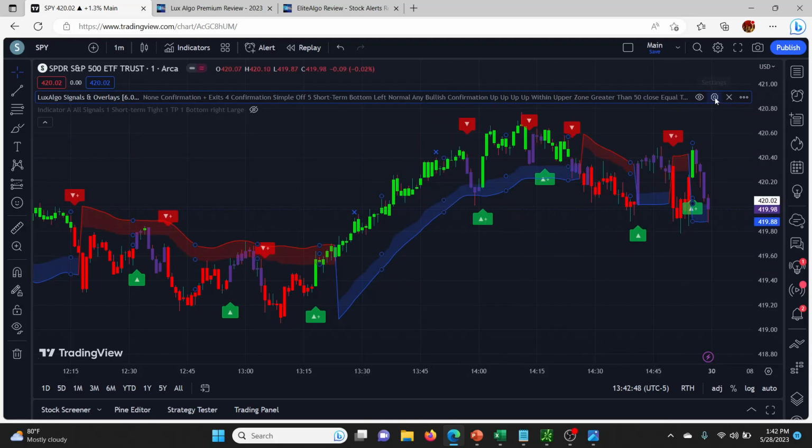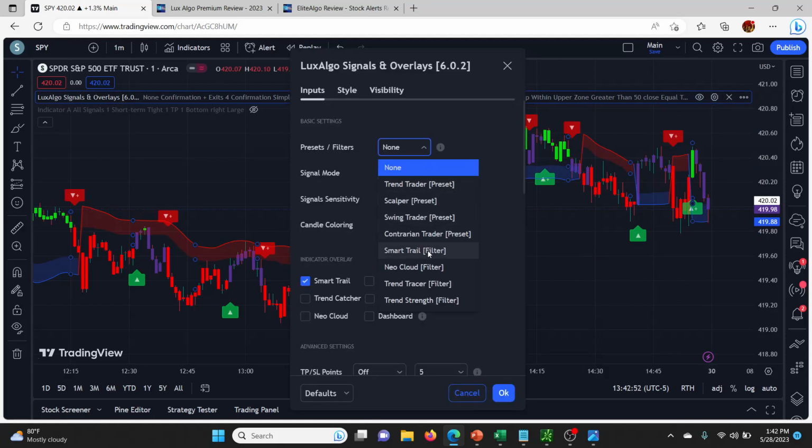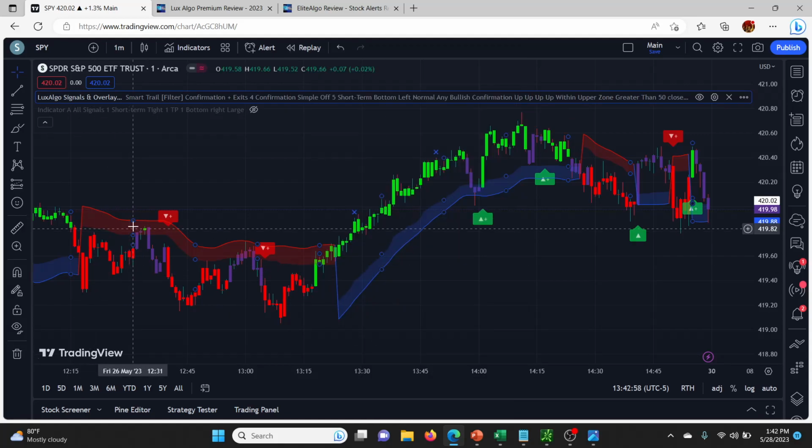So if we switch the LuxAlgo to the filter up here, which is smart trail filter, it gets rid of those contrarian signals. So you can see that the green signals under the bearish cloud have disappeared, and we're left with basically the bullish signals here. So that kind of makes sense. What's interesting here though is it doesn't capture this signal, I guess because the green signal did actually start a little early on here.